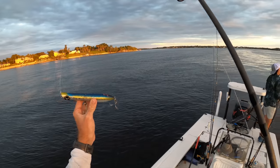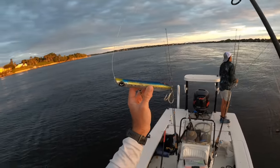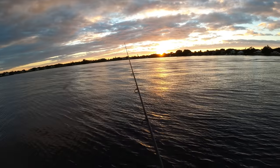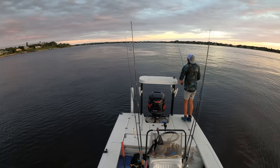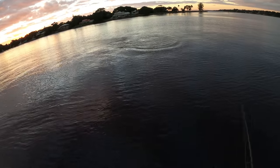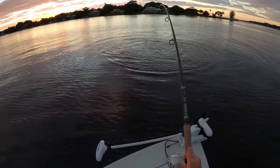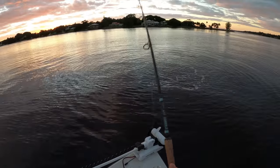Going up, sun's going down, but we're throwing these big pencil poppers, trying to simulate a wounded mullet, trying to get one of these giant predators to eat it. We just dropped the live one out right off the front of the boat, bro. Oh my god, dude! Oh my god! That was so sick! Oh my god, Aaron, that was so epic.